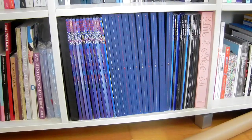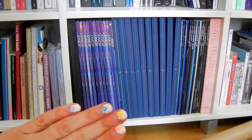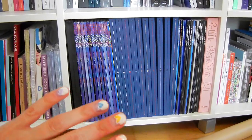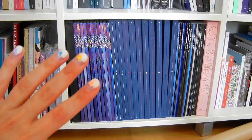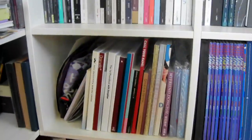But I'm really hoping we won't have more of these really tall, 30 centimeter tall albums, because they're a bit too troublesome, especially if there's more of them. So, a bit smaller, please. So yeah, that's it for this Suju part.